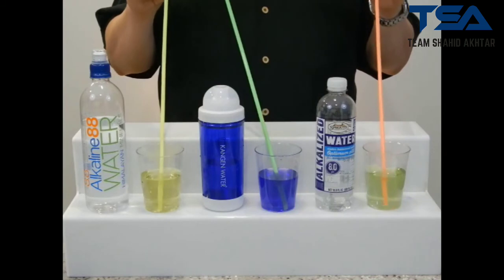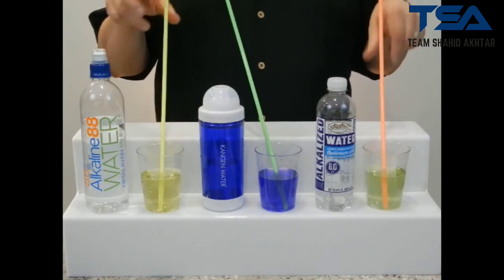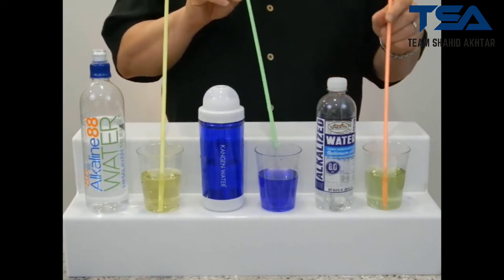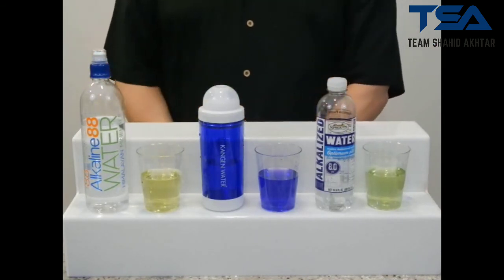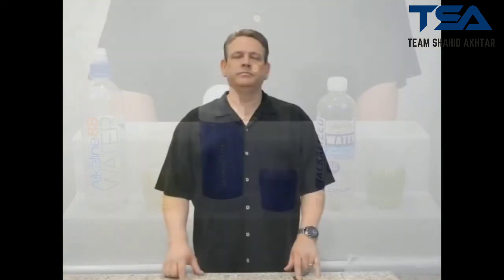They started out equal, but they sure didn't finish equal. As you can see, the Kangen water 9.5 has held its properties better than anything else that we've tested. Definitely shows that there is a difference between ionized and alkalized water.